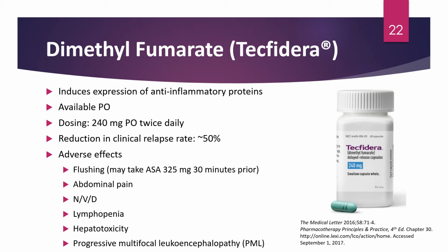A lot of the MS medications also have lymphopenia as a side effect. A lot of these medications will actually deplete lymphocytes, because one of the thoughts about an autoimmune disease is that the immune system is attacking the rest of the body, or in this case the CNS. So if you're depleting lymphocytes, technically that can be a good thing to an extent, but if you're depleting too many of them, that can obviously weaken your immune system, and that's something that we want to watch out for. Hepatotoxicity is a problem. With a lot of these medications, they can damage the liver.